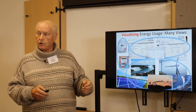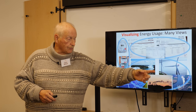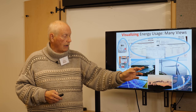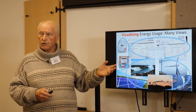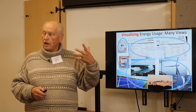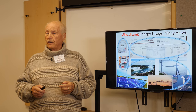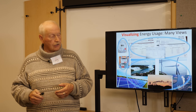Now we talked about visualizing. And you can visualize from a standpoint of how energy is produced in either coal or nuke or wind or water or solar. And you can also visualize in your metering, so you see what it is, and in your bills. And the bills are what you can use to do your calculations.